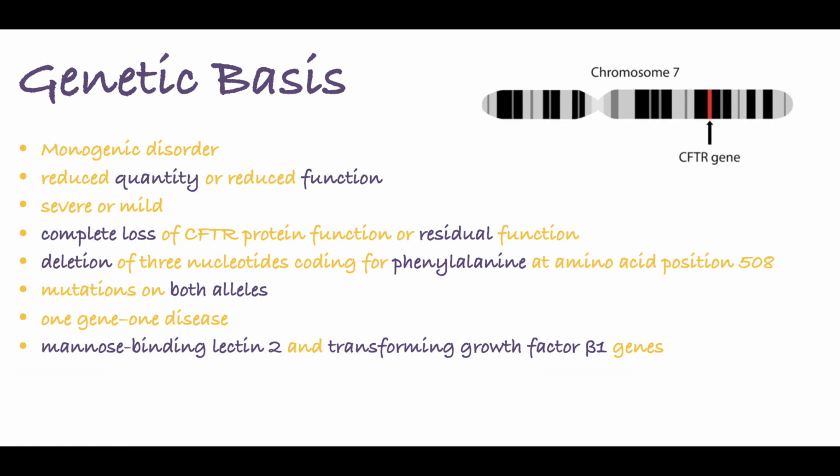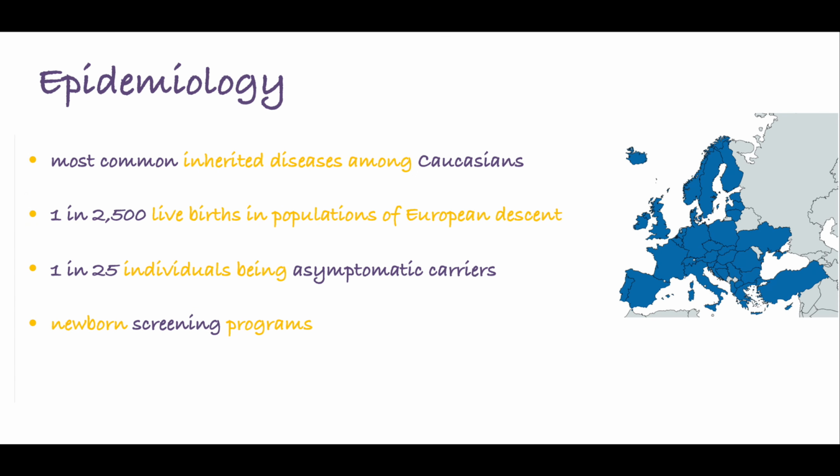Although CF remains one of the best-known examples of the one gene, one disease axiom, there is increasing evidence that other genes modify the frequency and severity of organ-specific manifestations. Examples of modifier genes include mannose-binding lectin-2 and transforming growth factor beta-1. It is postulated that polymorphisms in these genes influence the ability of the lungs to tolerate infections with virulent microbe, thus modifying the natural history of CF. CF is one of the most common inherited diseases among Caucasians, with a prevalence of approximately 1 in 2,500 live births in populations of European descent.